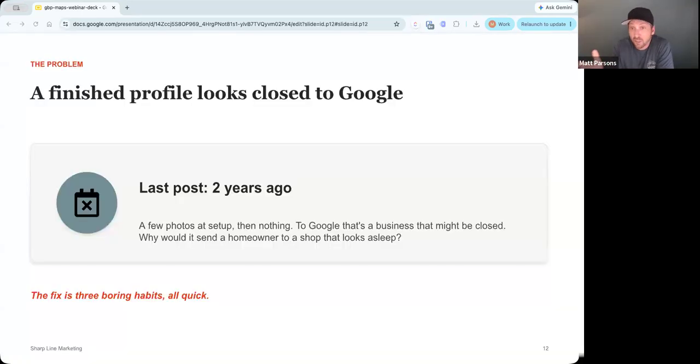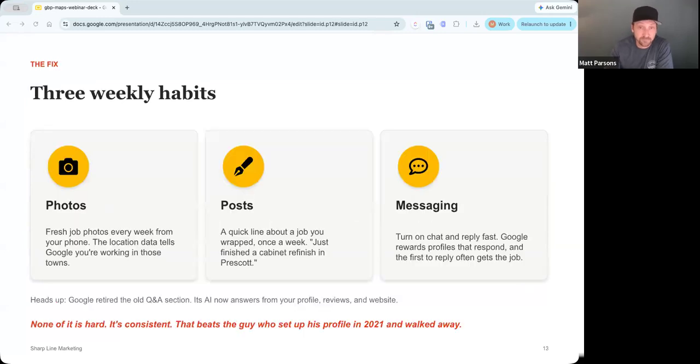So most contractors upload a few photos when they set the thing up and then never post again. To Google, that profile looks like a business that might be closed or might not be doing work, especially if they're not adding reviews to it. So they're not going to be sending homeowners to a shop that looks asleep. So there's three weekly habits that we like to use.